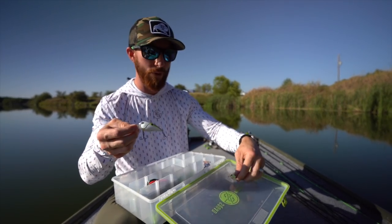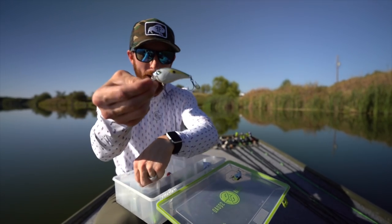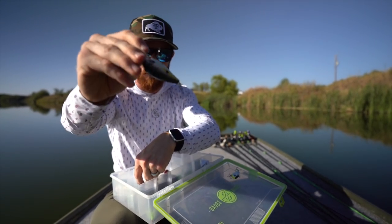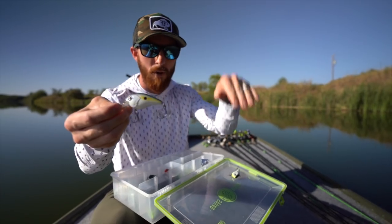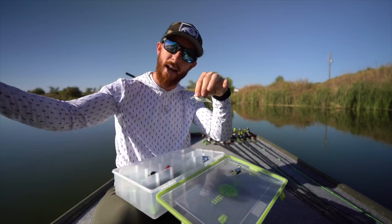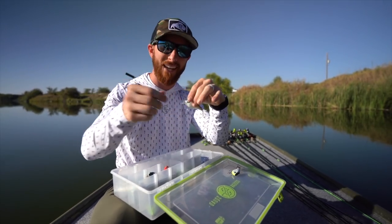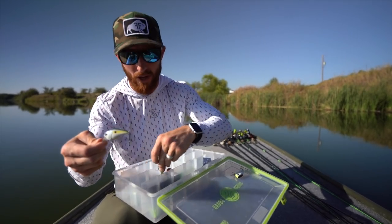Shad patterns are a really go-to confidence color for me, and I've got a couple of them in this box. I've got a banger to start things off. This is Guggen Squad's 2 to 5 foot diver right here, a little square bill to bounce around off those rocks. You want to be hitting bottom. And specifically a shallow diver, because those fish are moving up shallow, they're feeding on a lot of bait fish. This is a perfect opportunity to catch a lot of giants here in the fall.